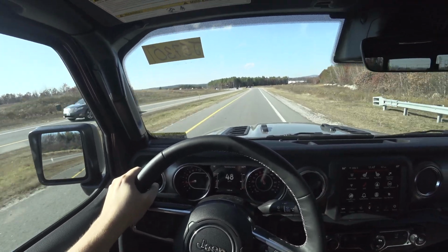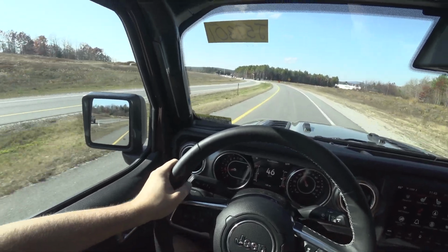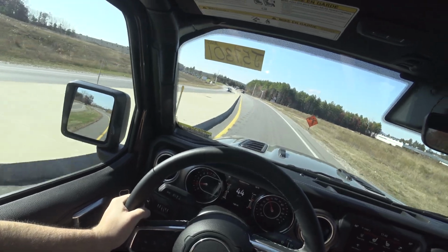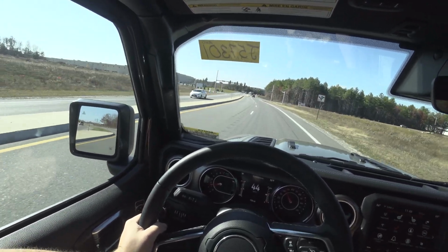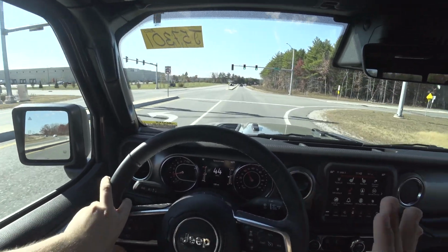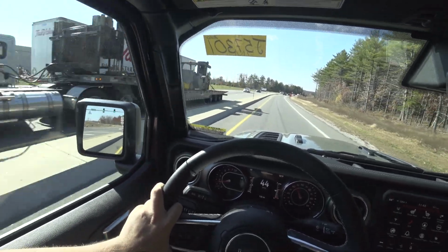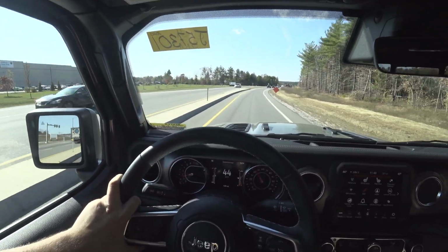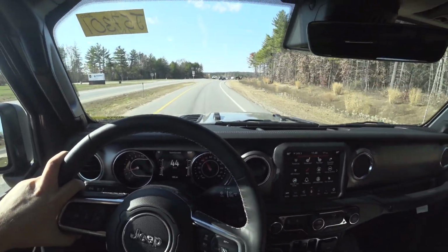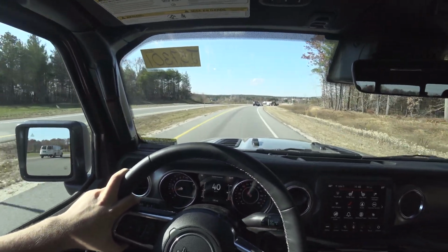Now I will give Jeep credit, this is a very windy day today, so that might amplify it a bit. But honestly, the person that's buying this vehicle really doesn't care about that. Overall, this is a very, very nice vehicle. I personally don't know if I would spend $57,000 on one, but it is a decent way to spend that money.